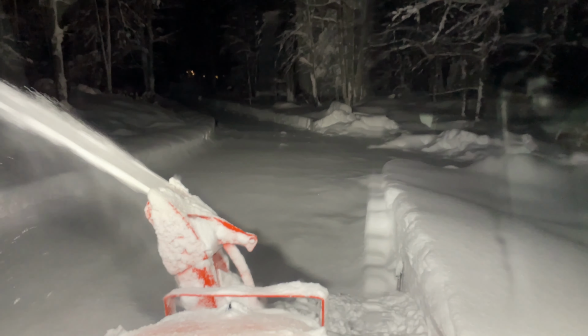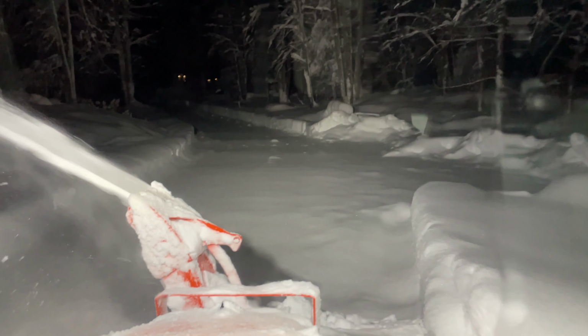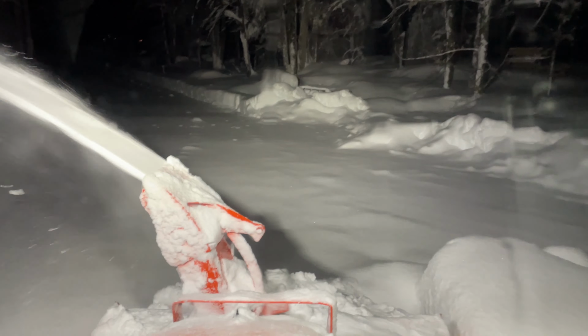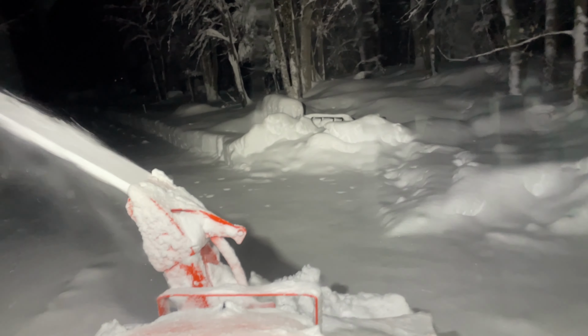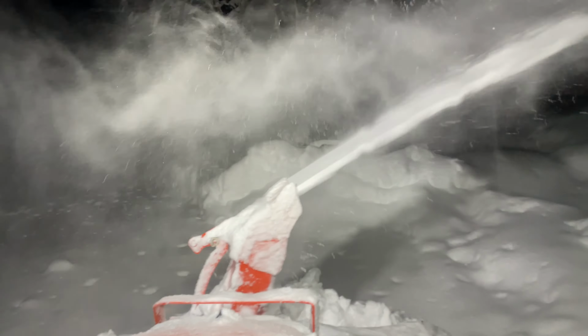As you'll see right about here, that right there was an electrical conduit that had a motion camera on it that yesterday, when it was close to 2 feet of snow, I didn't see it and that went for a ride. There were no wires in the electrical conduit, it was a battery operated camera.